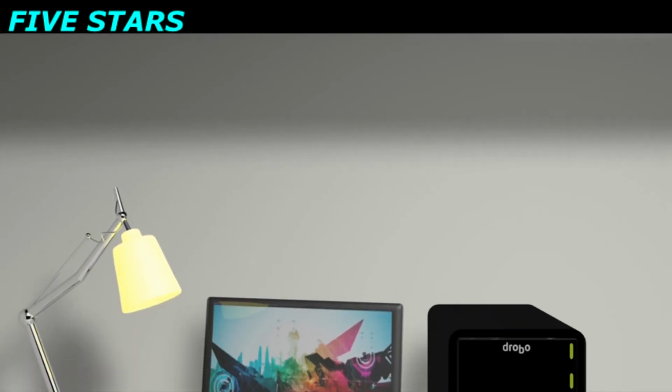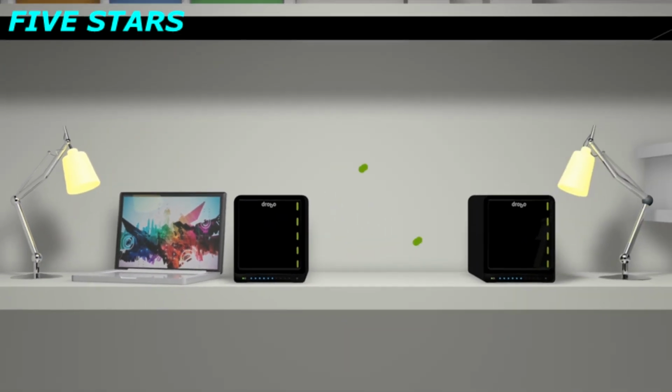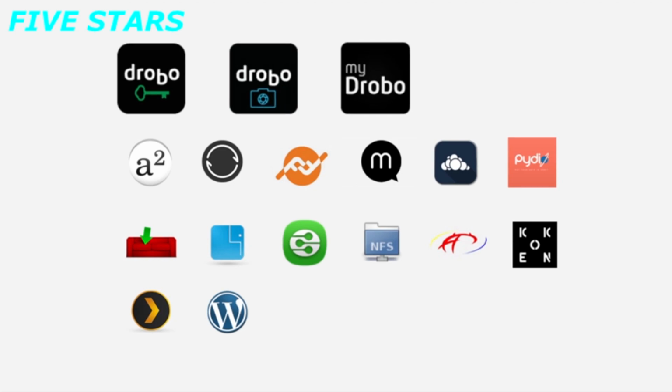The 5N2 produces the ultimate data protection using Drobo's advanced disaster recovery feature. Drobo's DR will automatically replicate an off-site copy of your data and settings to a second 5N2. To enhance the capabilities of your Drobo, the 5N2 is compatible with a collection of apps.